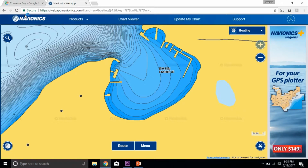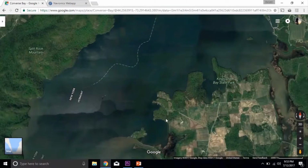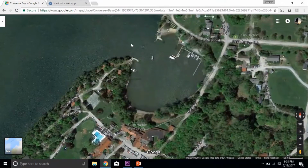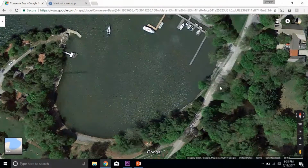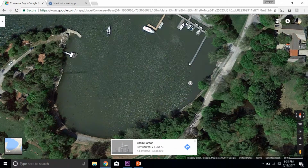So let's see what this looks like on Google Earth. So zoom out, zoom down, Basin Harbor Club. There's a couple docks in there, and it looks like, it's interesting, there's a tree hanging. I'm gonna fish the shoreline. Looks like there's some tree hanging in the water, so I'm definitely gonna mark that for largemouth bass.